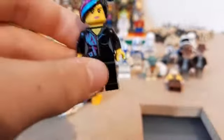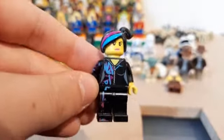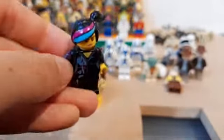What the hell, Lego? You can dual mold this for a $5 set, but you can't dual mold for clones and stuff. Or print on the arms for clones and stuff. But anyway, here's Wild Style. No introduction to, I didn't find her little zip thing. Couldn't care less.